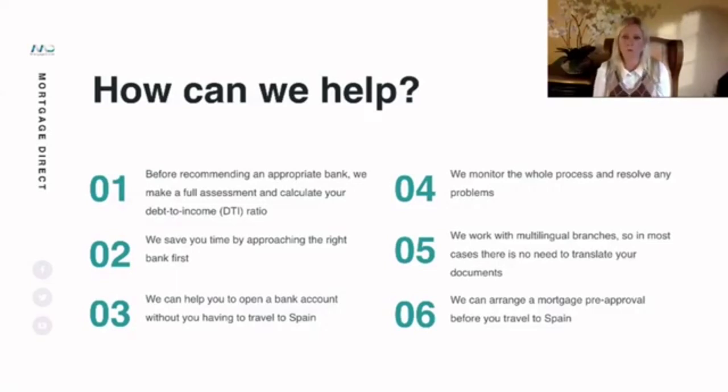We work with multilingual branches, which means in many cases, your documents don't have to be translated. And of course, the most important one, we can arrange the pre-approval of your mortgage before you fly to Spain to view the properties.